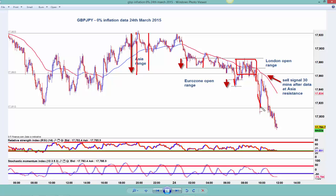dropped on the data, pulled back after the data, 20 minutes after the data, which caught me out a little bit because I traded 15 minutes after the data, which is my setup, and then proceeded to drop quite nicely, which I didn't get. Then we got a couple of moves, got a pull back into this area here later in the day, which pulled right back as well. It was a nice chart, but I didn't get it.